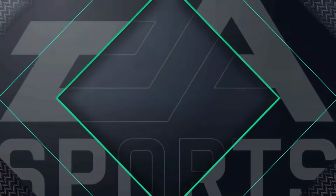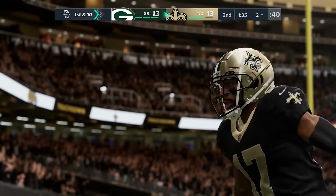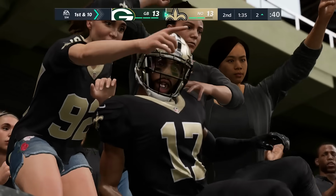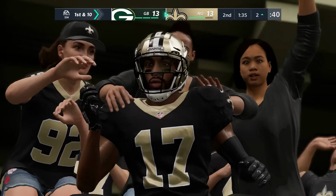They're going to be more lifelike. Now, one of these additions is that when you score, you can now celebrate with the crowd, which is definitely nice. It looks great. You can see Emmanuel Sanders jumping up here. They're patting him. He's going crazy. It's kind of Lambeau Leap style, right? It looks really great. It's fun. The crowd looks a little bit more alive.